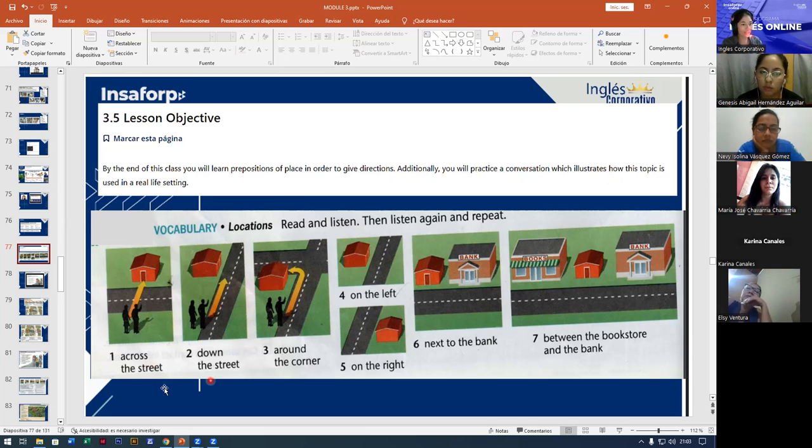We have some examples of directions or areas. Number one, it says across the street. You can also say across from the street. Number two, down the street, around the corner. Then we have on the left, on the right. That's position. Next to the bank, we have the small house next to the bank. And in seven, between the bookstore and the bank. So the small house is between the bookstore and the bank.